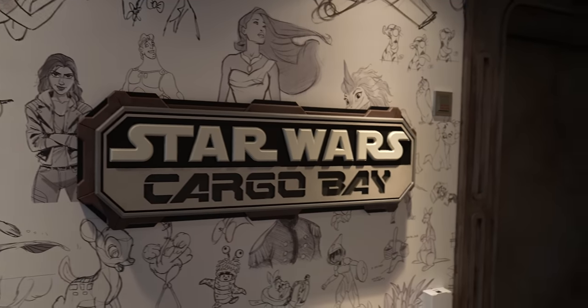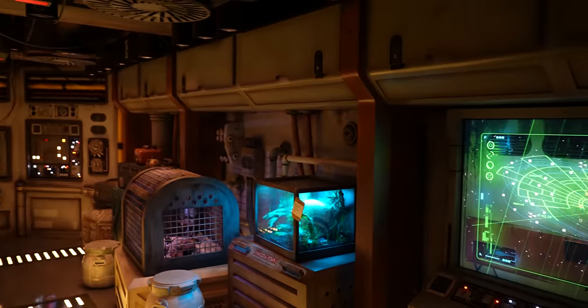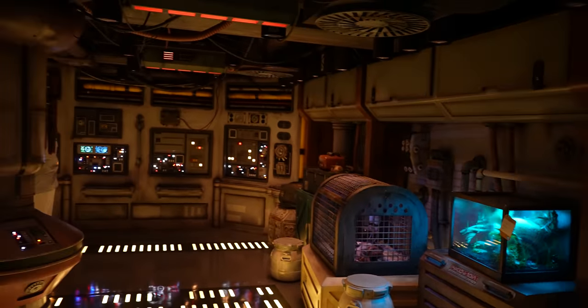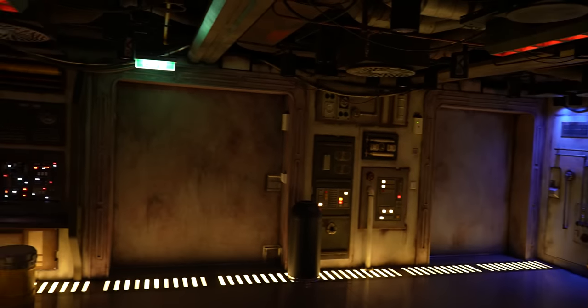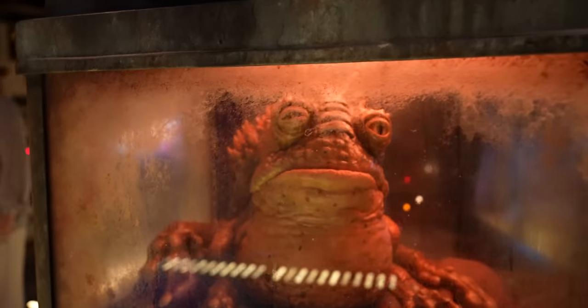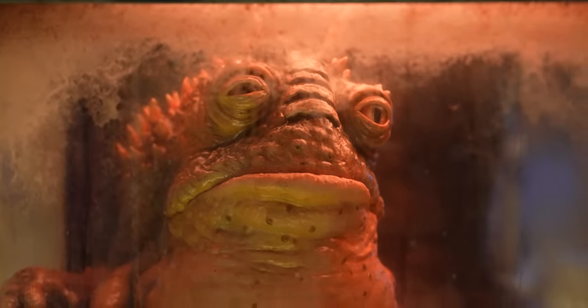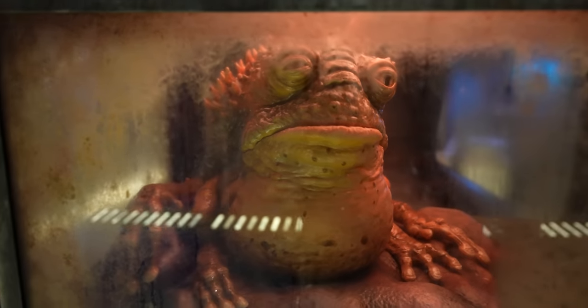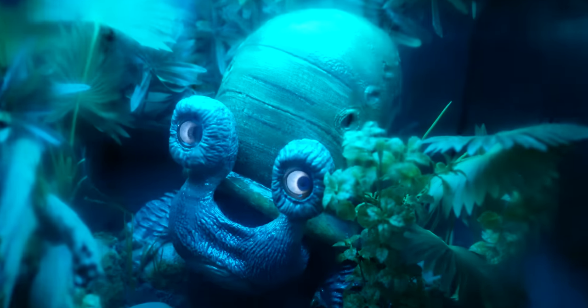This is amazing. Galactic Star Cruiser who? Galactic Star Cruiser what? This is so much cooler than I was anticipating. There's so many creatures in here. Oh, it's a wart. Listen to him. You can even see him breathing. So many creatures in here.